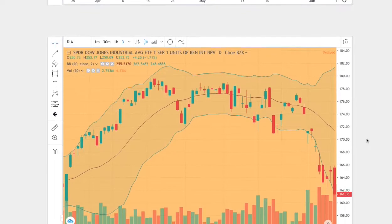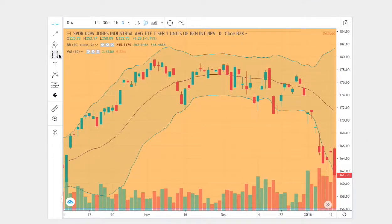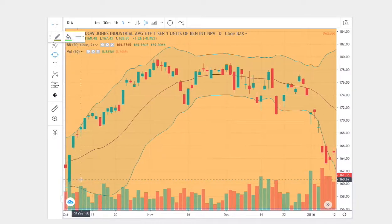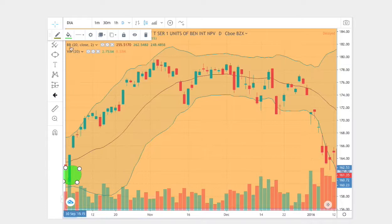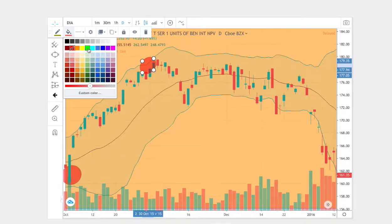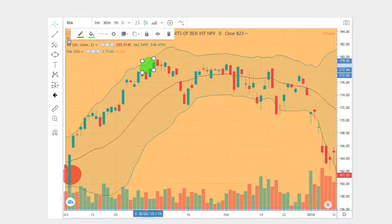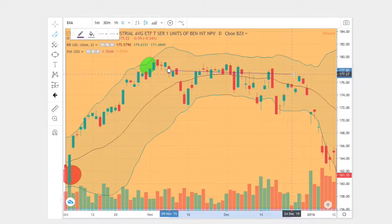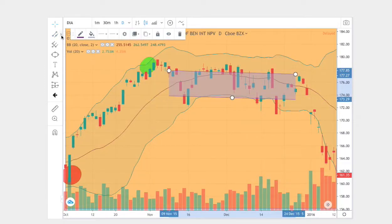So on this chart, we do see similar patterns. We started off at the bottom Bollinger Band right here. So I gotta make this red. And then we exploded up, touching the upper Bollinger Band right here. And we remained sideways for several days as well. And then we proceeded lower after sideways action right here.